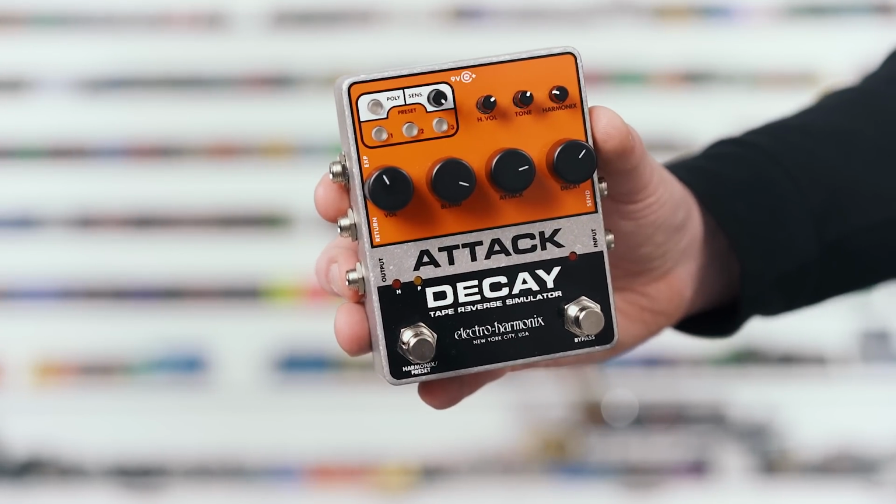This next category I'm calling oddball because the effect is really strange and it really doesn't fit anywhere. I'm giving it to the Electro-Harmonix Attack Decay. This is a tape reverse simulator pedal. Now this is a vintage thing that they made for years.